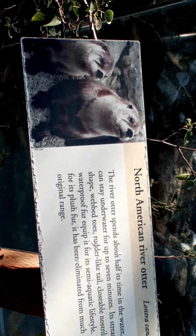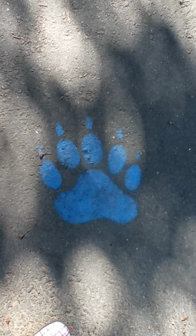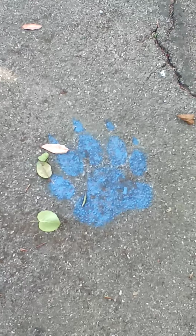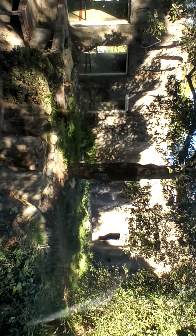The sea otter, he's taking a swim. The river otter. They're swimming. Barlow the bear tray. Just seen the tiger. It was really cool looking.